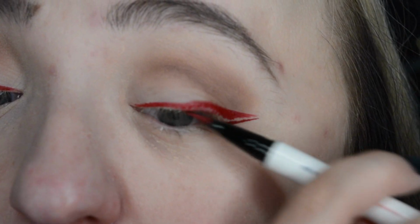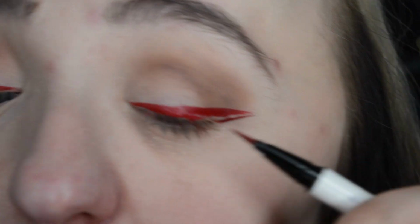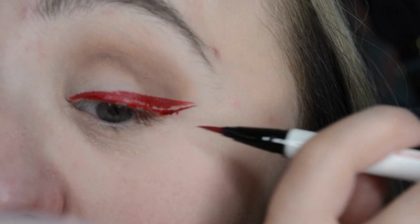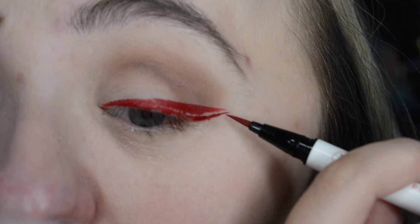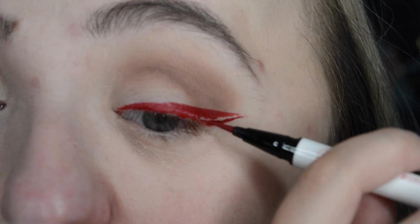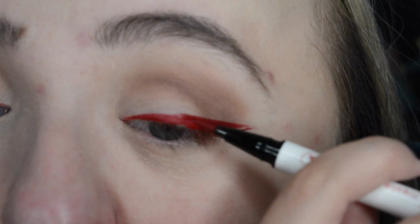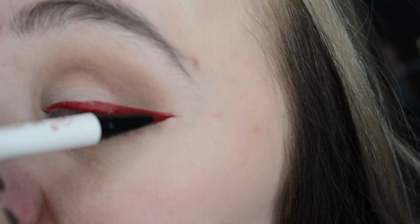It has a nice opacity to it, without being too runny or too drippy the way some other felt tip liners are. I've had it for a couple weeks now and it hasn't dried out on me the way a lot of other felt tip pens do. I do store it lid side down, and vertically like this. I think that's how you're supposed to be keeping felt tip liners anyway. But that's how I store it, and I think it looks great.